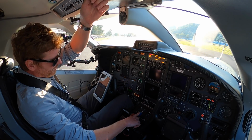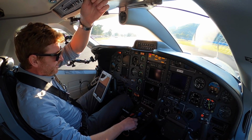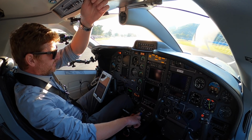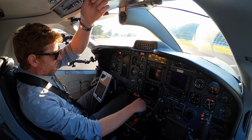Two very crucial parts of the starting process. Watching the NG rise up and stabilize, 14%. Energize fuel to low idle. Now here comes the light off. Watching that ITT for a hot start, NG for a hung start.